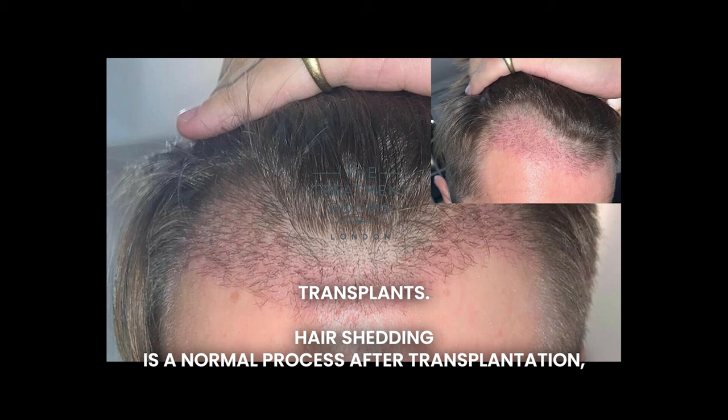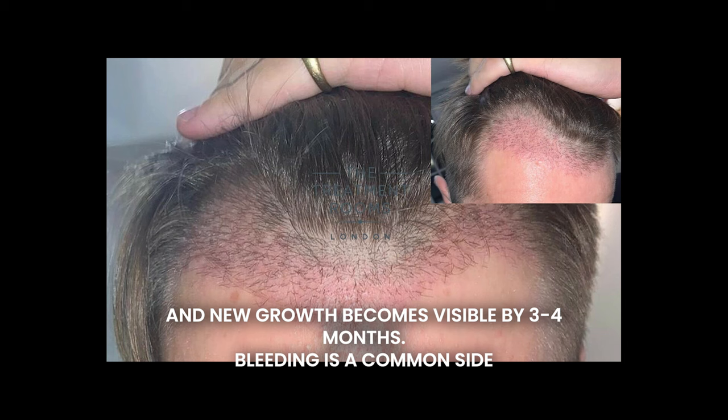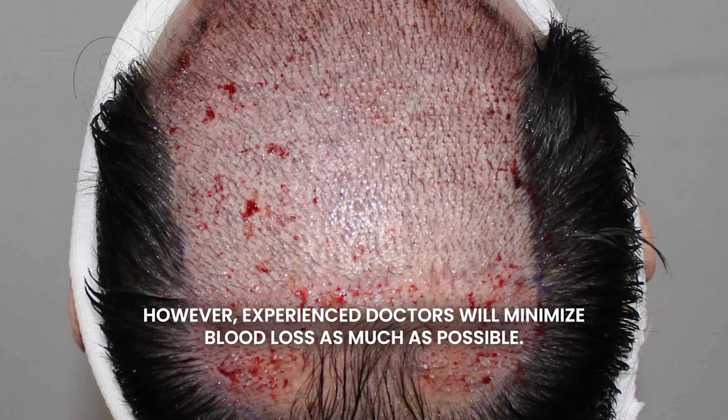Hair shedding is a normal process after transplantation, as the transplanted hairs fall out in the first 2 to 3 weeks, and new growth becomes visible by 3 to 4 months. Bleeding is a common side effect of hair transplants, as cuts and nicks are made during the procedure. However, experienced doctors will minimize blood loss as much as possible.